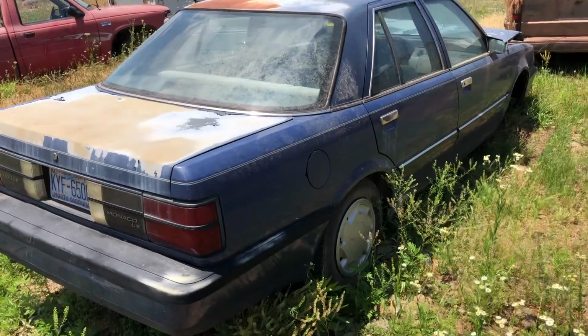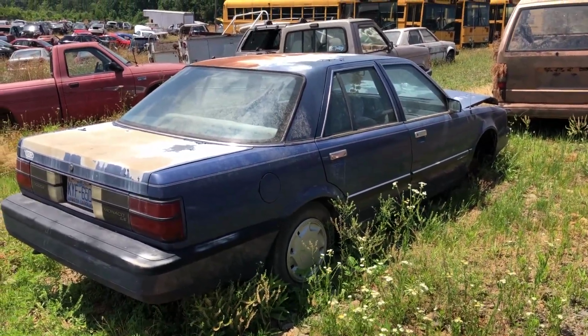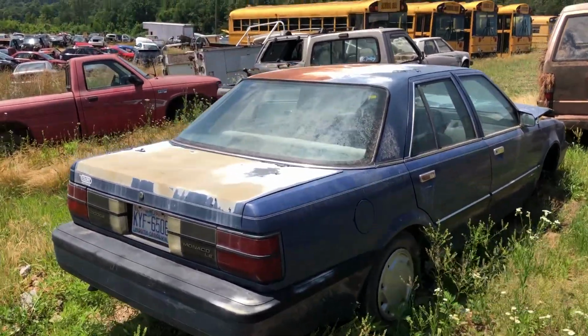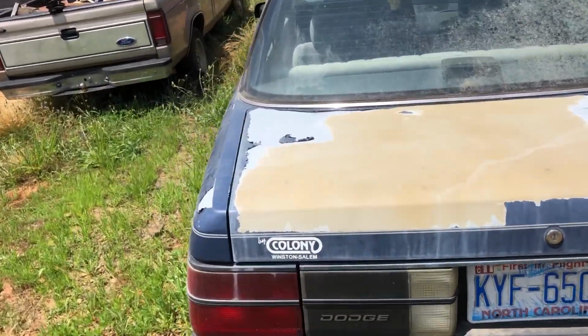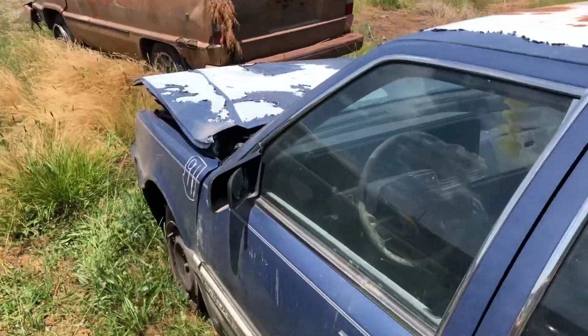This is a Monaco LE. This is not the top of the line model, more like a base model really. The license plate sticker is saying 2016, so it has been off the road for a while.